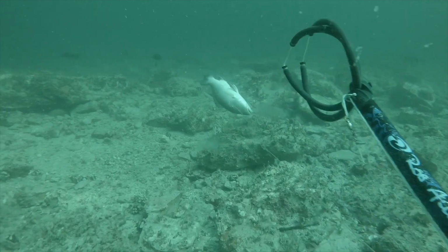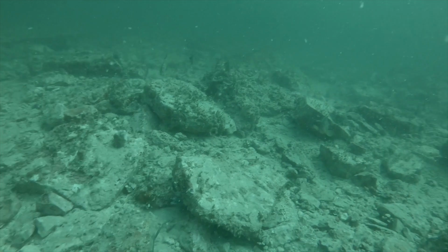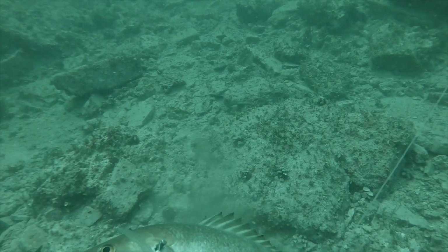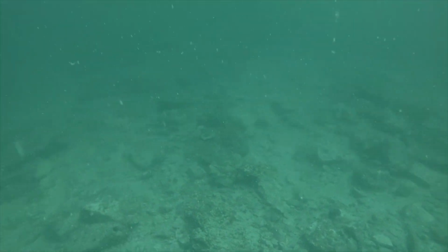As you see here, not something you see every day down in South Florida, Bradenton area. Really nice Cubera snapper there. Got a really good stone shot. He didn't even move the slightest bit. Really hyped up about this fish, especially on my second dive. You hardly ever see these, so super excited about this dive here.